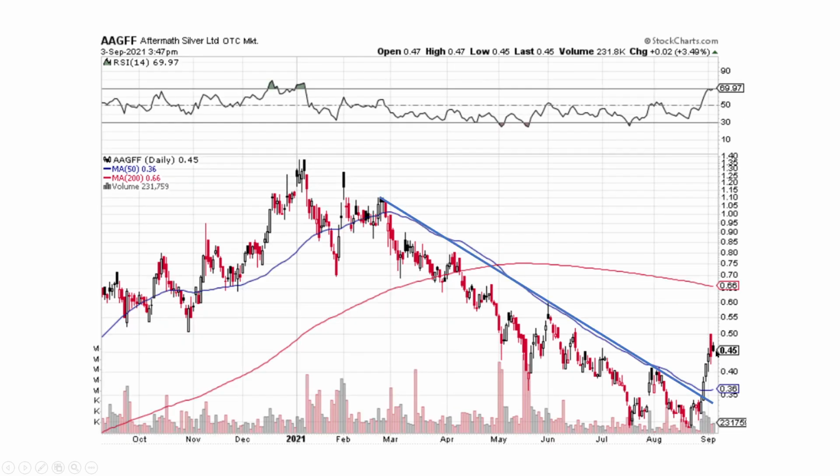Aftermath Silver, you might see a little bit of selling pressure first before moving higher. We broke the downtrend. Nice, good move, solid move. There's a little reversal pattern here. The buyers can't push this thing any higher in the short term, I think. Probably going to see it pull back a little bit and then do a launch.